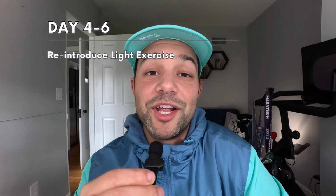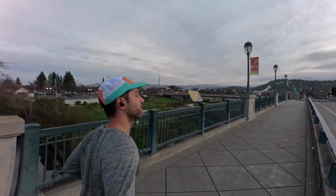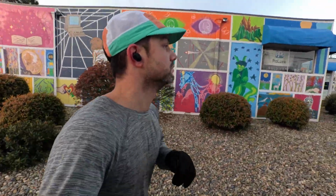You've reached day 4 through 6 and finally your body is returning to normal. It's important to listen to your body to not do too much too soon. The last thing you want to do is an activity that you're not ready for and end up hurting yourself or extending your recovery time. You can do this by gradually reintroducing light exercise such as jogging or yoga. But remember to listen to your body because you could do too much too fast.